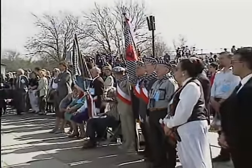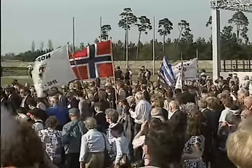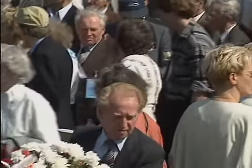The memorial gave the survivors of Sachsenhausen concentration camp the opportunity to commemorate those who were murdered, to come to terms with their personal memories, and to pass on their experiences to following generations.